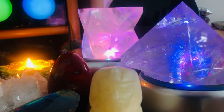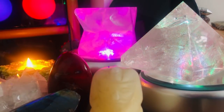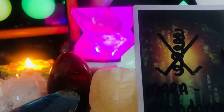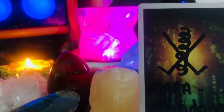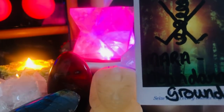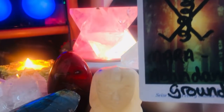Okay. All right. So before we start, we need to ground and protect. So I'm going to hold a symbol up, and it is called Mara. It is from the Reiki Seichem system. And as you sit there, I am literally going to draw that into your feet. So I will do the 2 ticks first. And then I'm drawing the wiggly spring, as I call it. And that will ground you, and also it is a symbol for abundance.